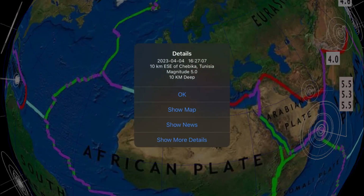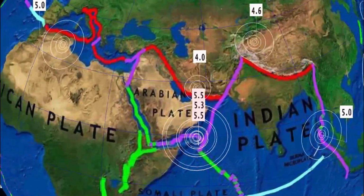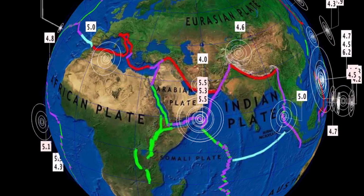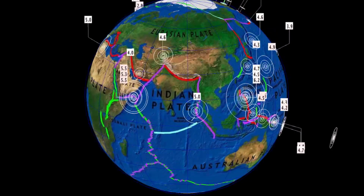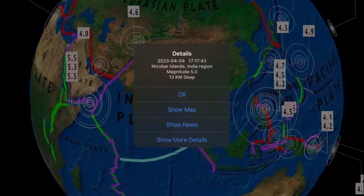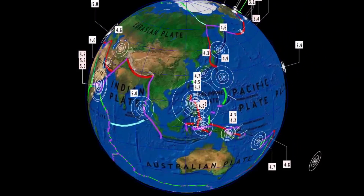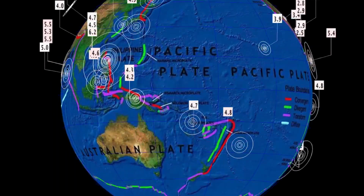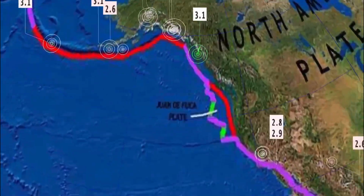5.0 earthquake here was also reported today in Tunisia, 10 kilometer depth, pretty rare place for earthquakes, just after we saw some pretty rare earthquakes here in the Owen fracture zone. 5.0 earthquake as well, Nicobar Islands, India. About 217 earthquakes being reported the last 24 hours.